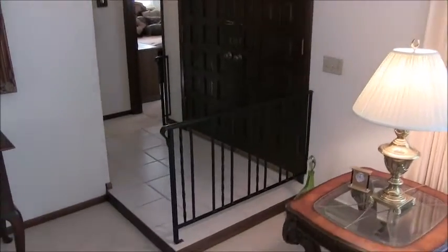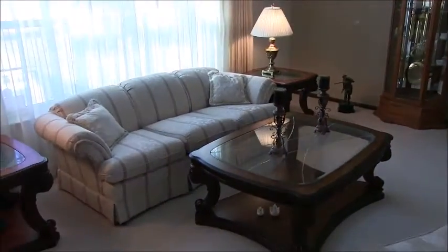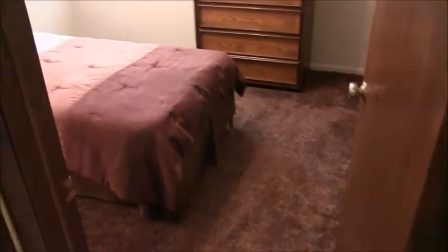Coming in through the front door, you're on a tile floor before stepping down into the living room on this side, or the master suite on the other side. Here's the dining room. And let's go check out those three bedrooms on this floor. There are two more in the basement. Total of three bathrooms. So this is the guest bathroom. Also serves as the powder room for the house. There is no half bath.